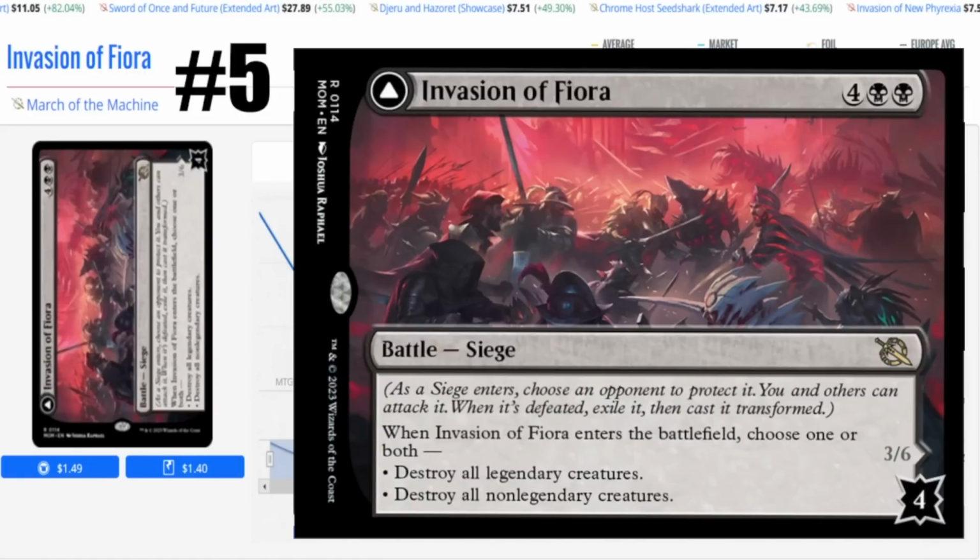When it comes to the battlefield, choose one or both. Destroy all legendary creatures. Destroy all non-legendary creatures. Very interesting kind of card to use, guys. It's a board wipe kind of spell, but not only that, you get the creature on the other end of it. Very, very cool. Very cool.